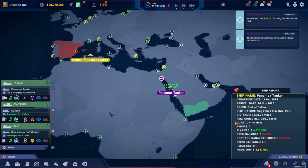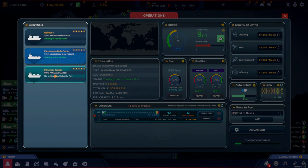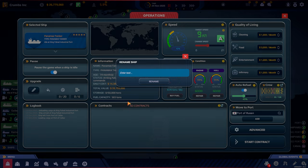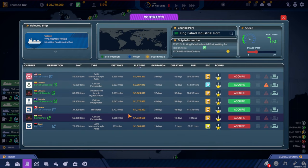We have arrived in Port of Callao. And I've got a suggestion from Pauper J to rename our oil tanker to Valdez. And that's what we're gonna do. So thank you for the suggestion. Everything is good here. I guess we could raise that to the max. It's only 35.